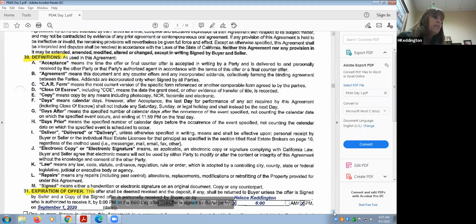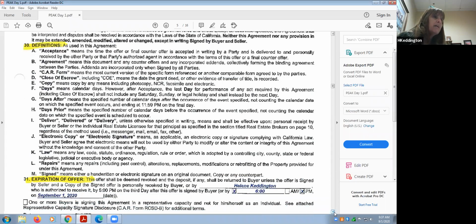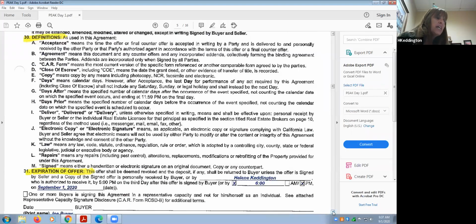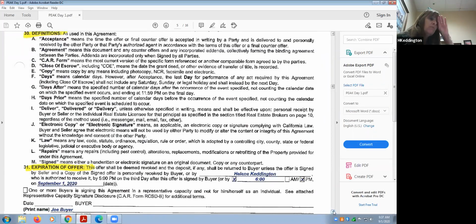Number 30, many of you know all of this. Most of you probably do, because you just passed the tests, and the acceptance, the agreement. These are all just terms that we use in real estate. Days after, days prior, calendar days. And you know what I tell my agents, right now we're not doing open houses, but when life gets back to normal and you're doing open houses, take your purchase agreements or your listing agreements with you to an open house. When you have downtime and you're sitting there and no one's coming through, read these contracts. Read them, take a highlighter and highlight them, and for questions you have, go back to your manager.